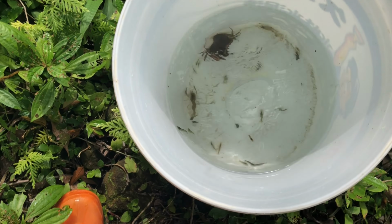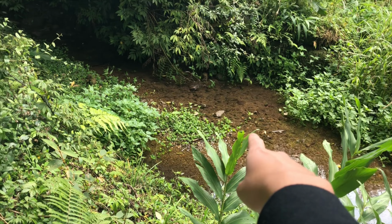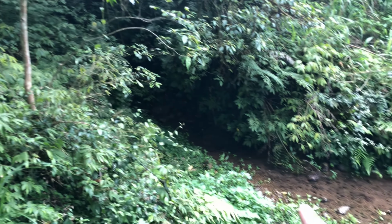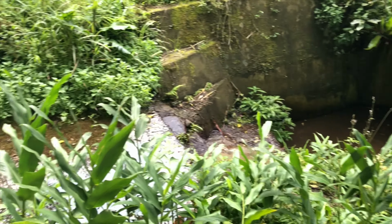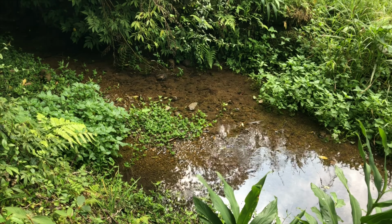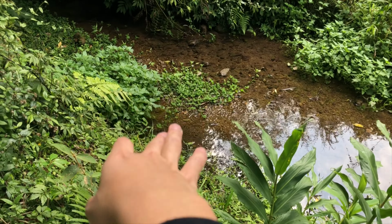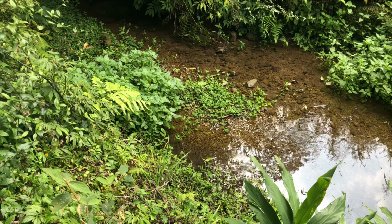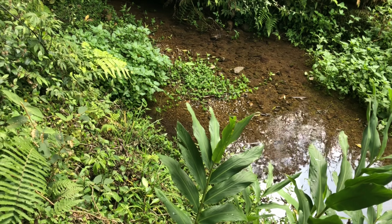All right, guys, it's time to release all these shrimps. We're gonna put them right in there. It's got a nice little habitat. The stream comes down from here and it goes down towards the bottom where we caught them. So we're gonna put them a little bit upstream, and that way if they ever manage to get downstream, they'll go back to where they were, because if we release them where they were, they're just gonna go all the way downstream where there's a big cement area, where they won't be very safe.